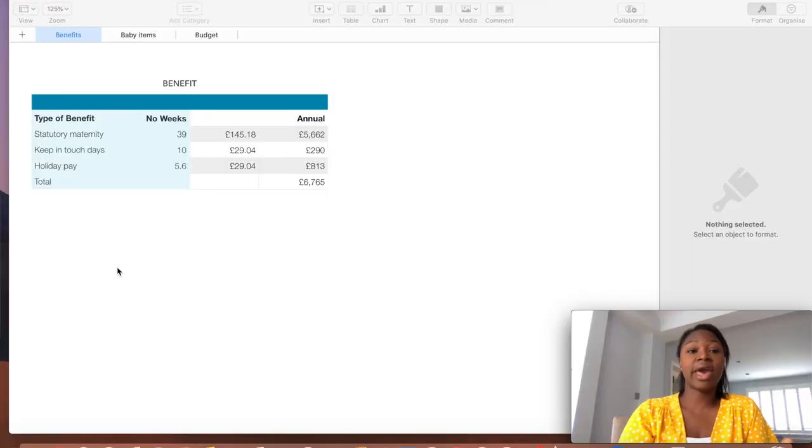So that's what I did, and this is where I have ended up with the benefits that I'm entitled to, which, as you can see here, is not an awful lot. So if we go to the first tab, which is the benefits tab, you'll see that I'm entitled to statutory maternity pay. As well as statutory maternity pay, I'm also entitled to maternity pay from my employer. So I'm quite lucky that my employer does have quite a generous maternity pay. So that has helped quite significantly in helping me to live quite comfortably for a year without being at work.